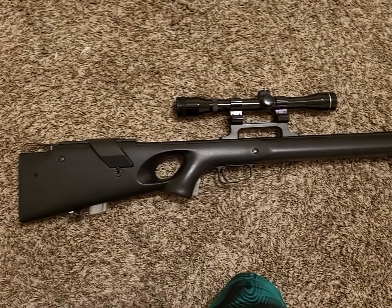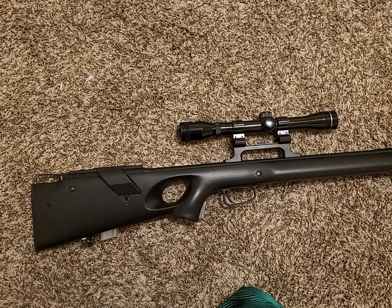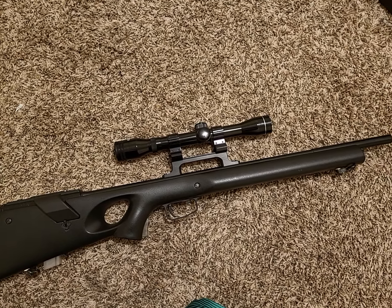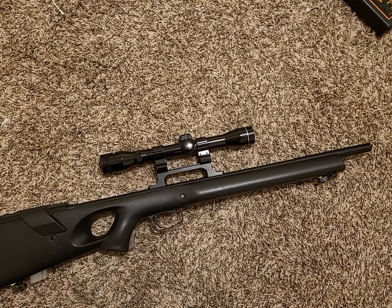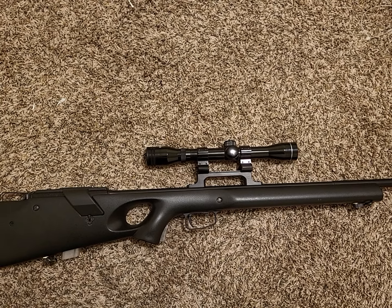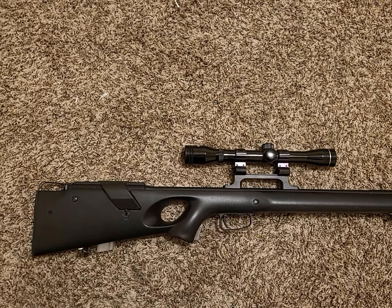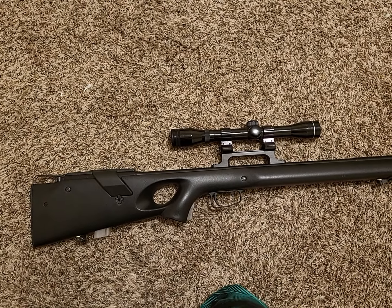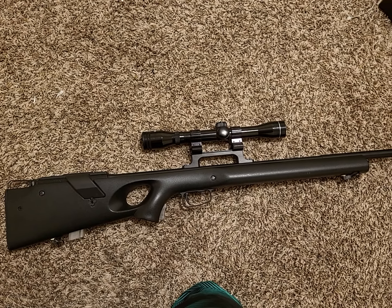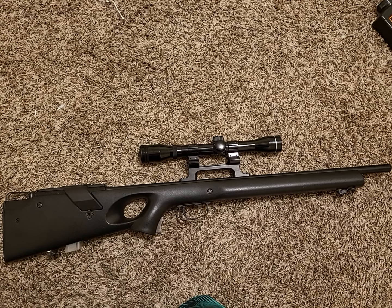Overall, though, it's not hard to see how this weapon sold as poorly as it did. It's not the best design, it's not the most ergonomic, and if I'm being honest, not the most reliable. But it's weird, and there's less than 1,000 of them, and I have to have it. Expect a shooting video of it soon.